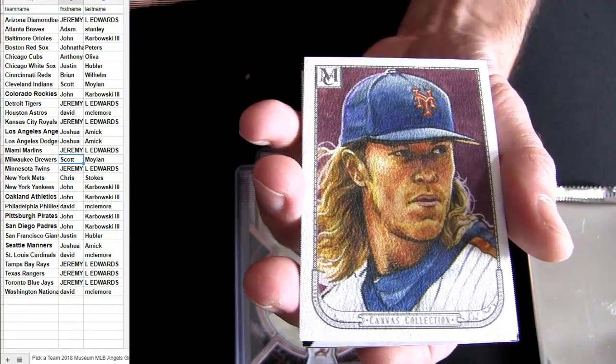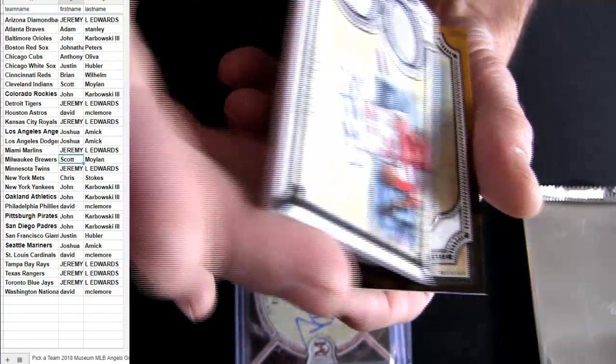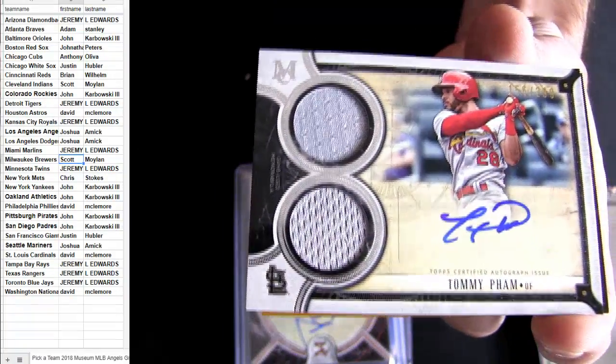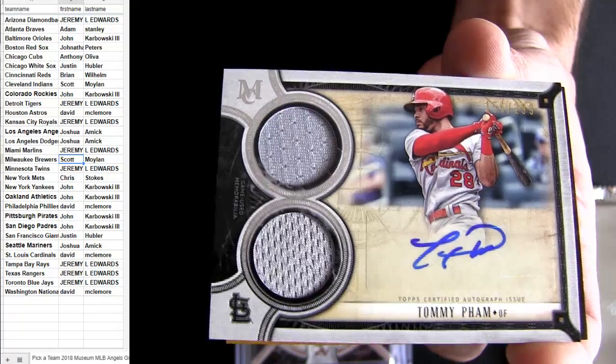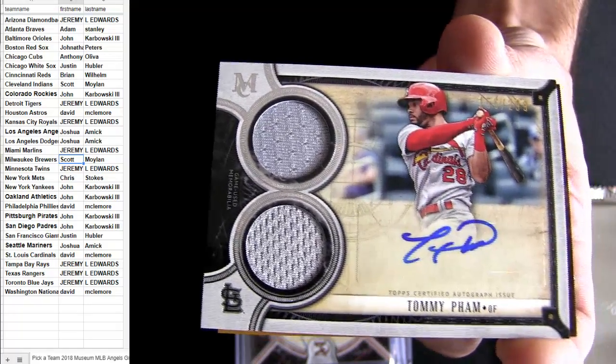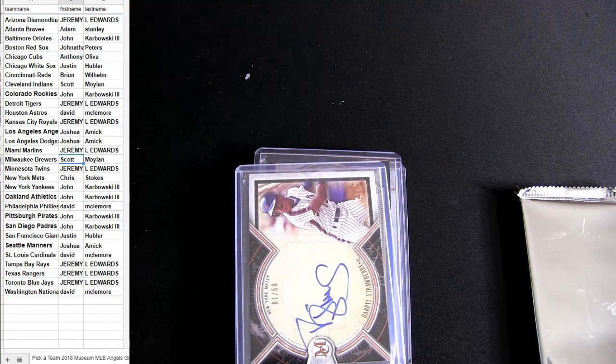All right, Mets and Cardinals. Here we go. Shane for his second hit tonight. Kid. All right, I should have a little quad in this last one.